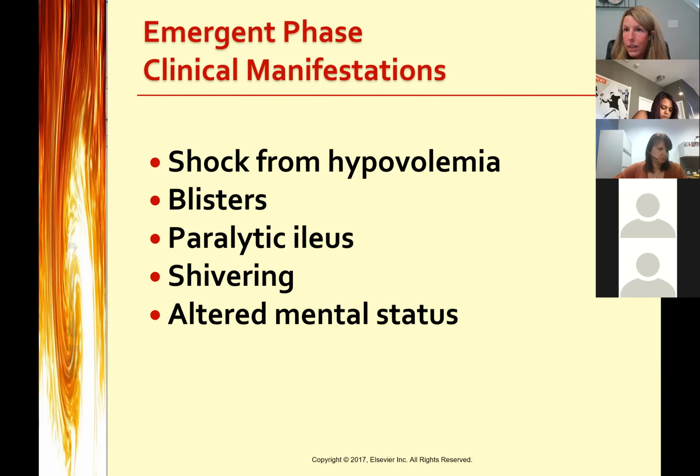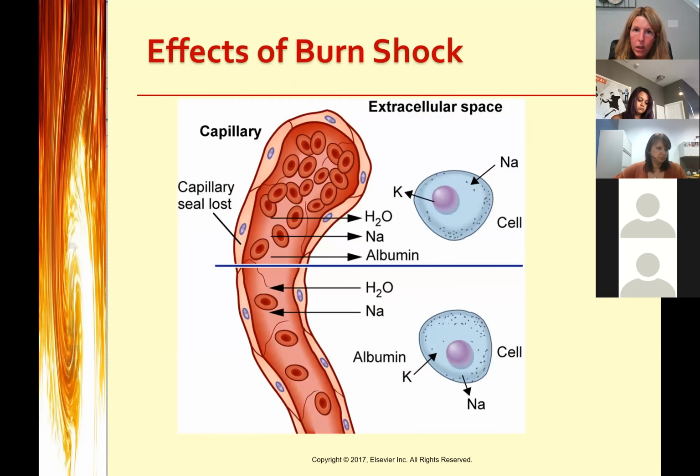And then usually their mental status has been retained, which is why burns are so extremely painful. The only time they would have altered mental status is if it was something that affected their oxygenation. And then that would lead to those changes, that tachypnea and the respiratory alkalotic type symptoms, dizziness, disorientation, agitation.